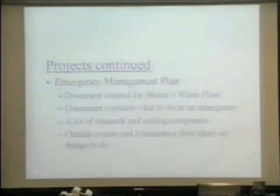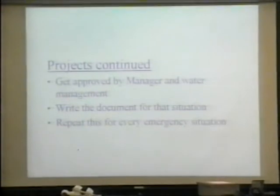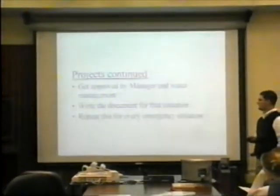had to do a lot of research, calling companies to get phone numbers, to rent backhoes to dig stuff up, and the fire departments to make sure. What I did first was outline the events and form a flow chart of the things to do. Then I built an outline of it and turned it into the manager. He approved it or disapproved it, gave it back to me. If it was approved, I started writing it out for the documentation. If not, I redid it and submitted it back to him again.